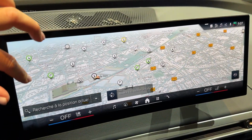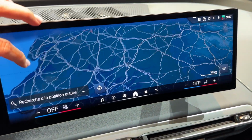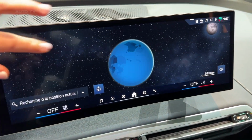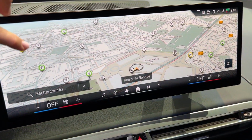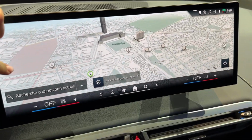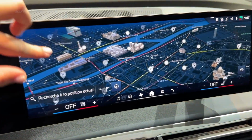And for 2025, the My BMW app now includes a digital key feature that works even when the app is closed. Inside, there's plenty of room for 5 adults, though tall rear passengers might wish for a slightly higher seat position. The cargo space is generous at 36 cubic feet, expanding to 78 with the rear seats folded. And the panoramic glass roof? It features electrochromic shading. Basically, it tints itself at the touch of a button.